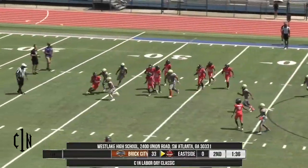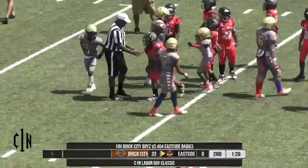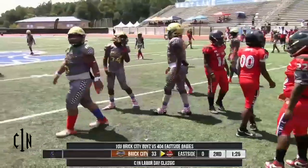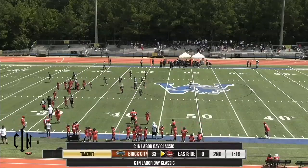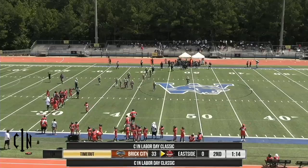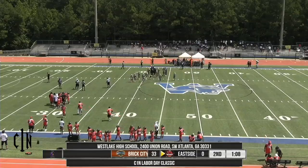The Bulls, number 3, rolling to his left. He's going to be caught from behind and brought down at the 29-yard line. So we've got a timeout on the field, I believe. Brick City will take that one. So 21 yards to go for Eastside. We'll be right back.